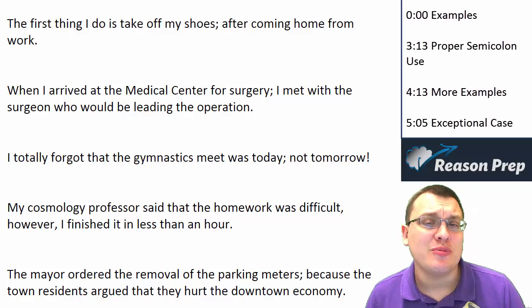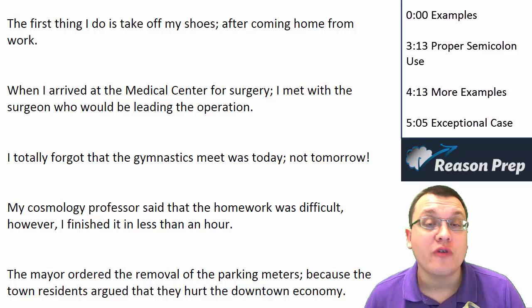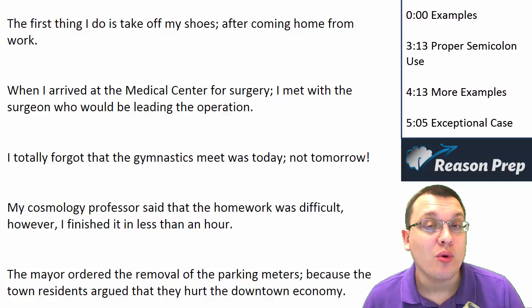In these example sentences, we tried to use semicolons, and semicolons are perfectly good ways to connect sentences, but you have to make sure of one very important rule. So let's take a look at these examples.